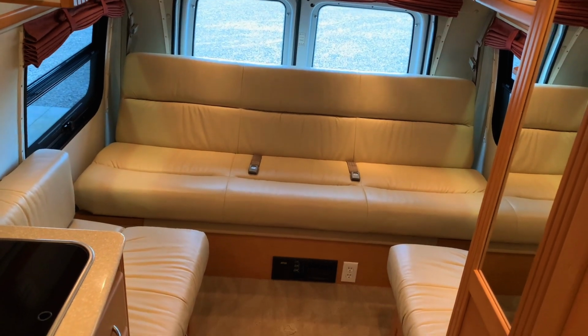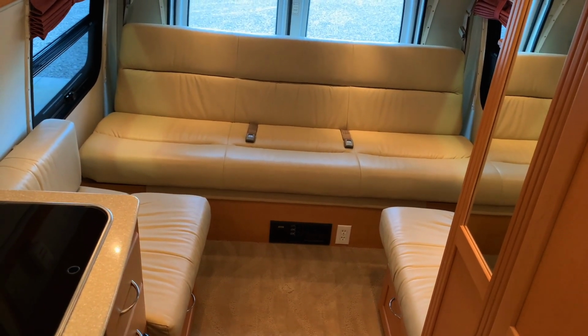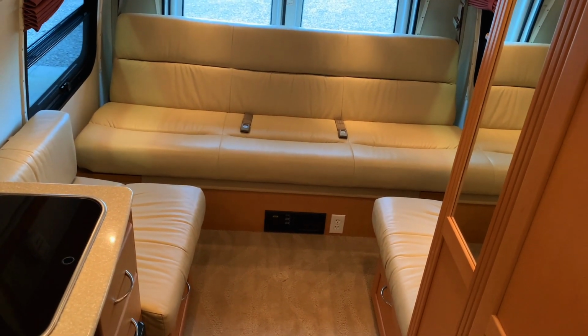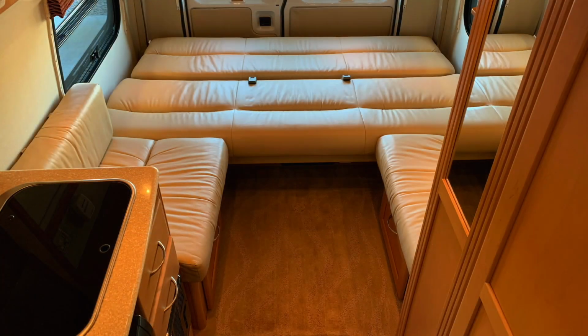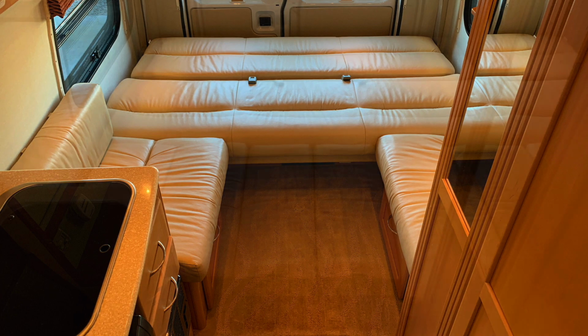This is a power sofa. So essentially you're just gonna push a button to run this sofa down. We will drop a picture here and show you what that looks like made up. The twin sleepers measure approximately 72 inches long and 27 inches wide. This is a very popular sleeping setup in a camper van, as it allows you to easily swing your legs out at night and go to the bathroom without crawling over one another.